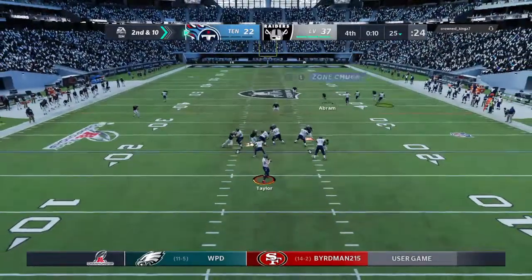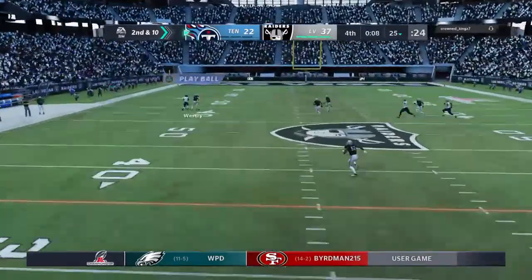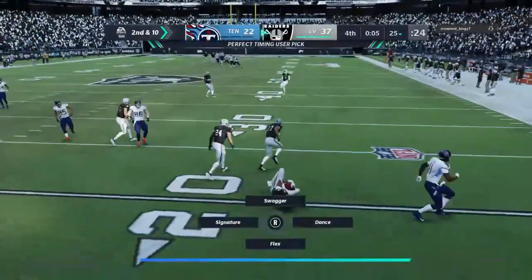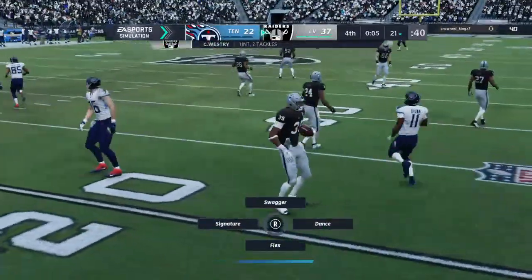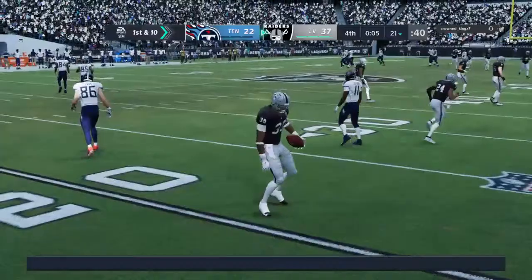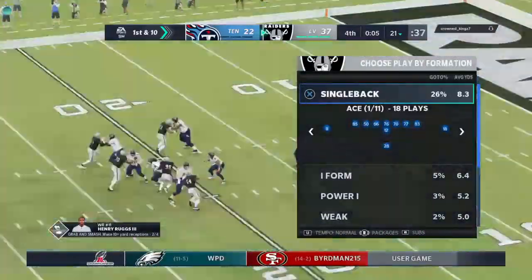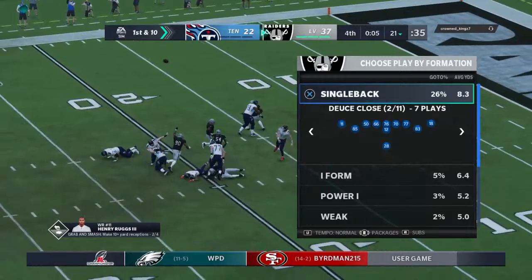To throw again. Taylor. Now a desperation throw deep downfield. And this is intercepted. And that should do it. Picked off at the 22. And his guys are going to take over at the 21-yard line. At their own 21-yard line.